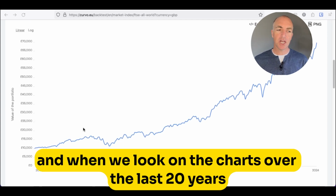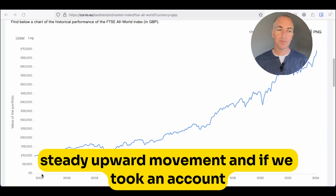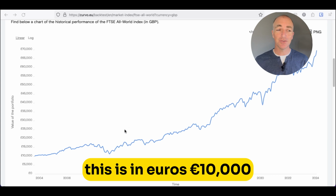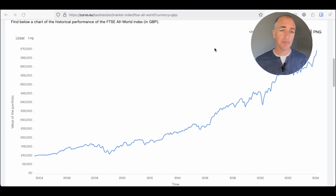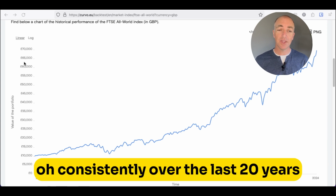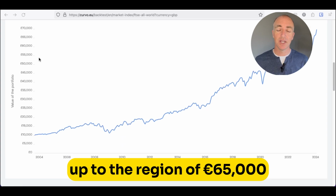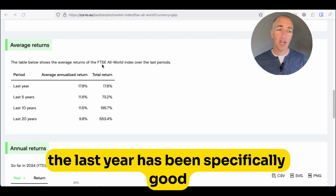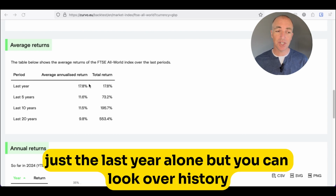And when we look on the charts over the last 20 years, you can see it's had a very nice, steady upward movement. And if we took an account, for example, this is in euros, 10,000 euros, that grows very nice and steadily, consistently over the last 20 years, up to the region of 65,000 euros. And if we look at the average returns over the last years, the last year has been specifically good. Annualized is a nearly 18% return just the last year alone.